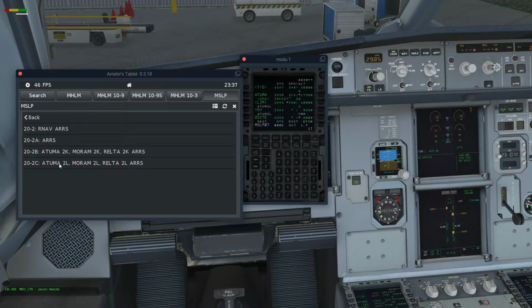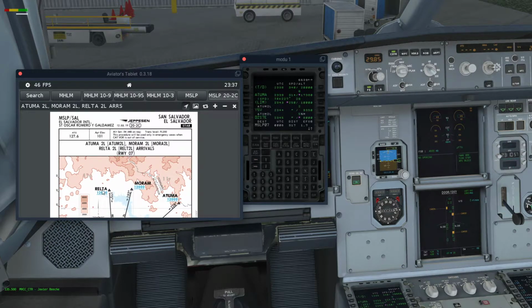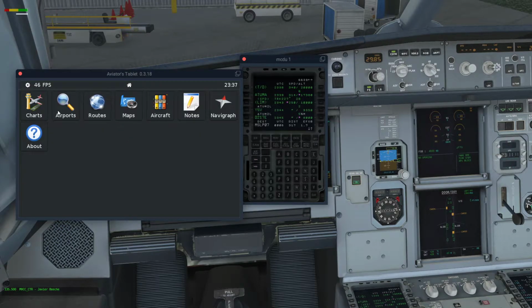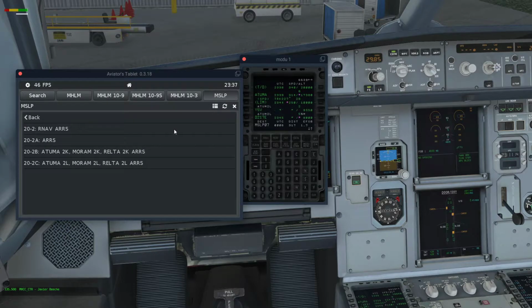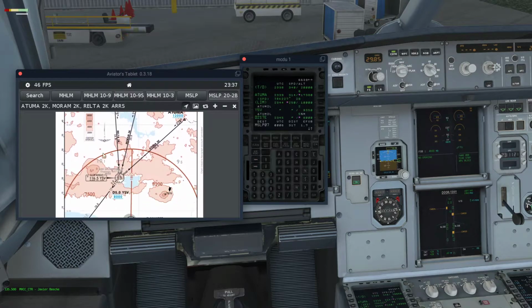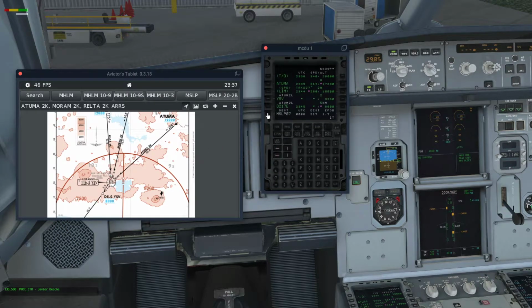And we were doing the Atuma to Lima. This procedure will be used only in emergency cases when CAT VOR is out of service. Oops. So I don't think CAT VOR is out of service. So it really should be the 2 kilo. Yeah. So let's fix that here. That's not right. Alright, we'll fix this.